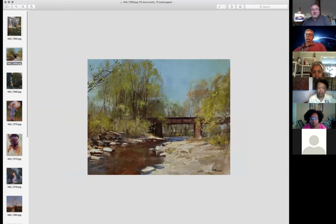Now that looks like a plein air study. And again, using these shapes in here, the rounds against the horizontal, the diagonal of the water leading in. Again, very conscious of the composition.